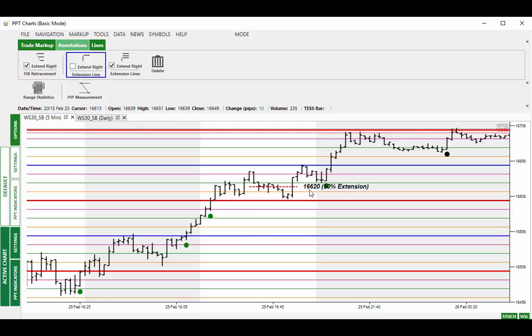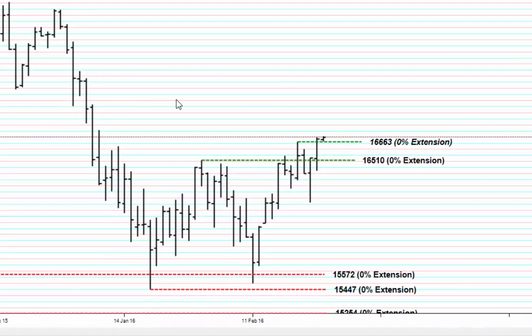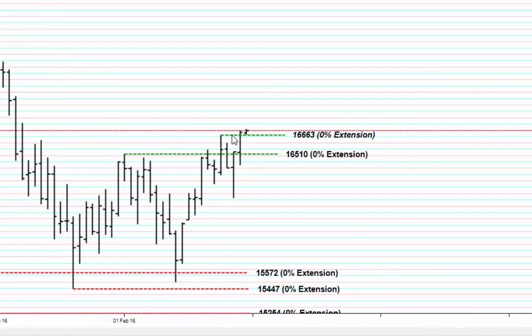So all in all, a good day yesterday. It helped to pull back some of the losses, if not all, from Thursday when the market was stuck in a sideways range. In the daily chart, you can see the market breaking through the 16,663 and now continuing to move higher.